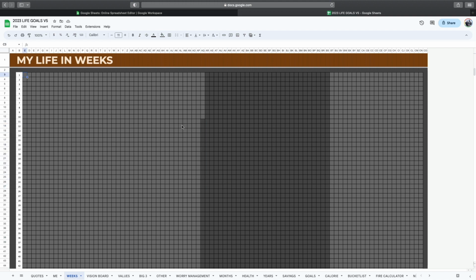This is all the weeks that have been completed, the grey ones there. Here are the ones that haven't been completed if I were to live to 70. So this is how many weeks I've got left, so I better make the most of my time.